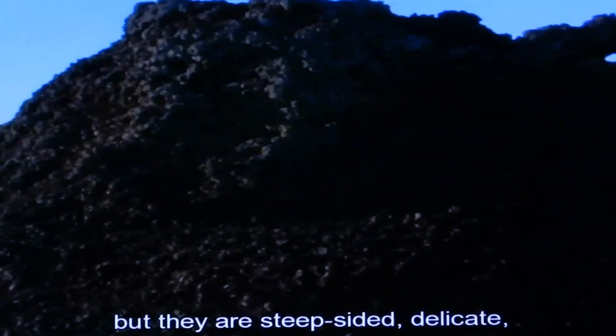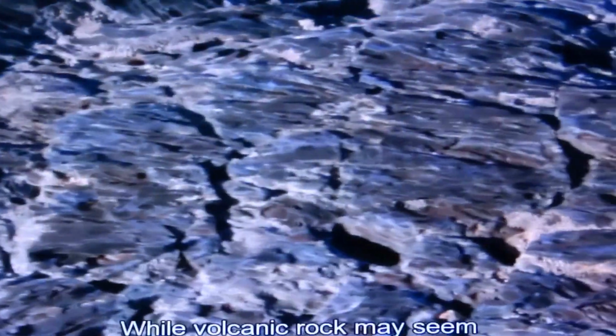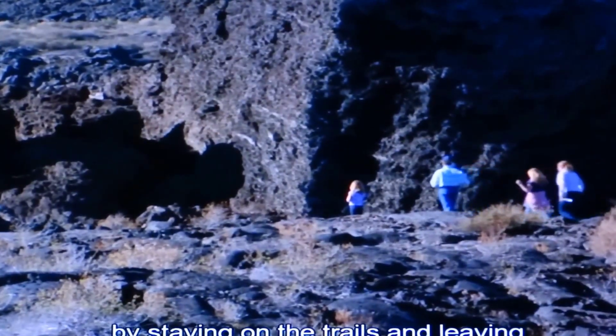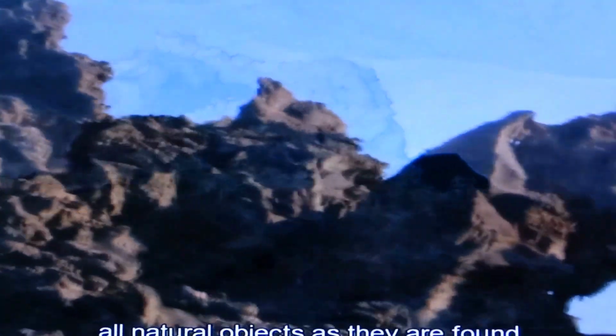But they are steep-sided, delicate, and vulnerable to damage. While volcanic rock may seem solid and indestructible, it is actually quite brittle and easily broken. Please safeguard these fragile geologic features by staying on the trails and leaving all natural objects as they are found.